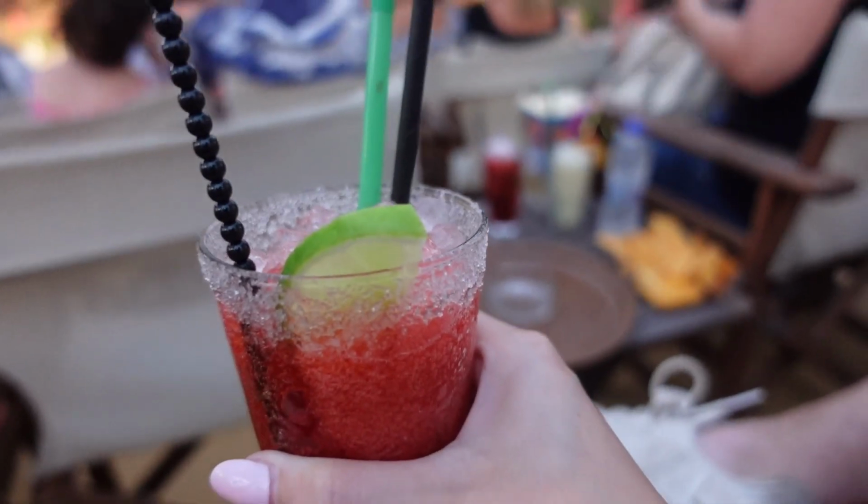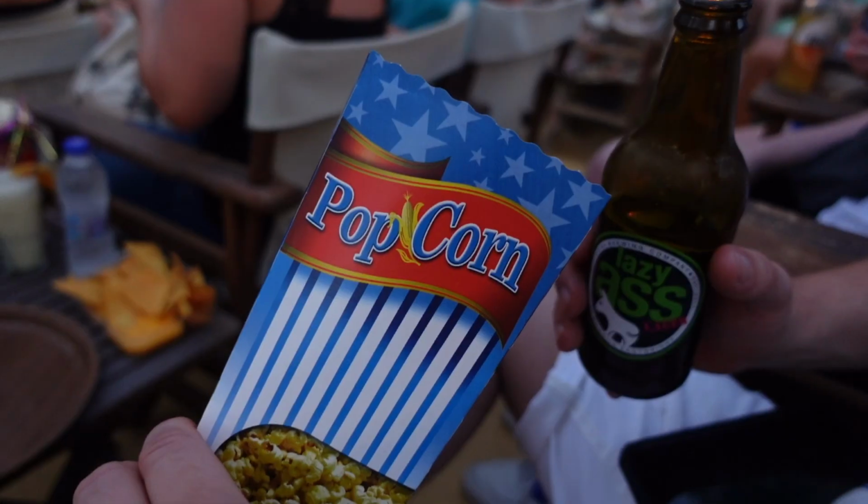I picked up this cocktail. We obviously had to get some popcorn and Tom had a beer called Lazy Ass. So it's currently the next day. The Mamma Mia show was so good and I 100% recommend it. It was so much better than I thought it would be and it was only €10 to get in.